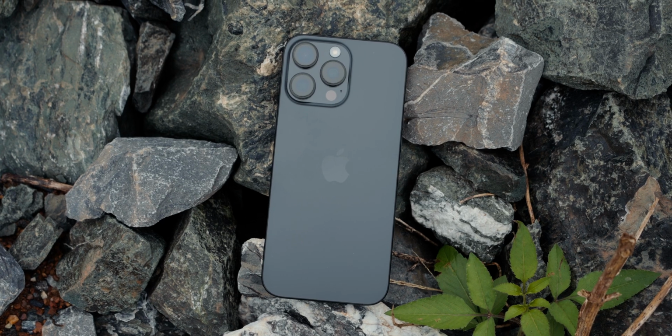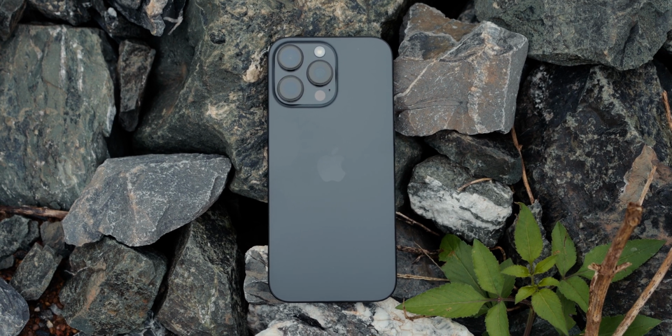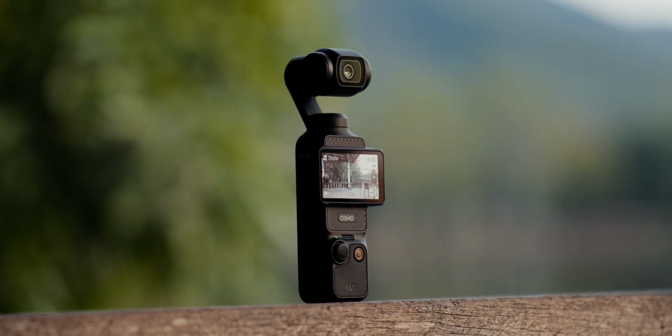For example, where I live, I paid $1,500 for my base model iPhone 16 Pro Max, while the Pocket 3 costs $530 here. I know it's not entirely fair to compare the prices of these two, as the iPhone is not just a camera, it's also a phone and a mini computer. However, if we are just comparing the cameras, the Pocket 3 definitely offers much more value for the price, no matter how you look at it.